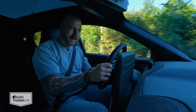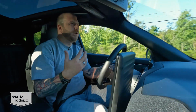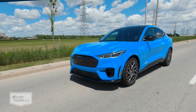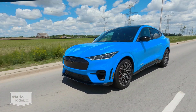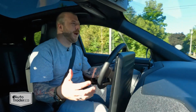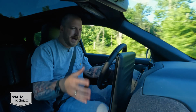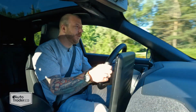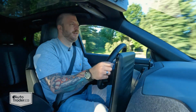It's more impressive than I thought it was going to be. I was looking forward to it, but I didn't really think it was going to be that special. I thought it was just going to be kind of a regular Mach-E, a little bit quicker. But it really does live up to that Mustang GT name. Now, not every one of them has been a banger, but if any Mustang, yes, this is a Mustang, if any one of them needed to be a hit, I would say this is it. And I would also say that Ford has succeeded in its mission.